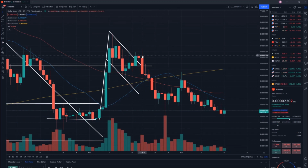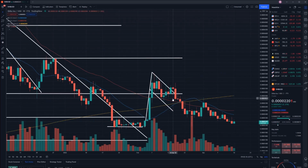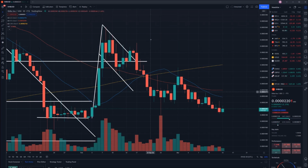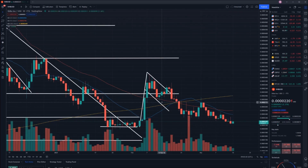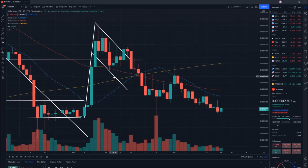Why did we fail on the 17th of February? We'd managed to break out. We had a retest of the top end of the flag point, and then we dropped. Well, simply, it's because the overall crypto market dropped as well. And it dropped quite significantly. It took a relatively decent hit over this period of time and over the course of the next week or so. So unfortunately, the conditions just simply weren't right for SHIB at that point in time.